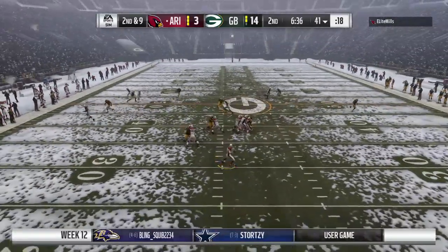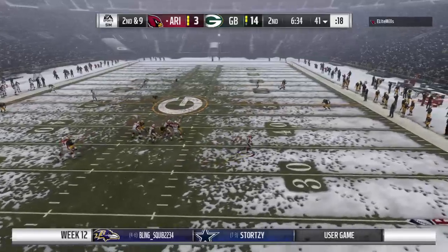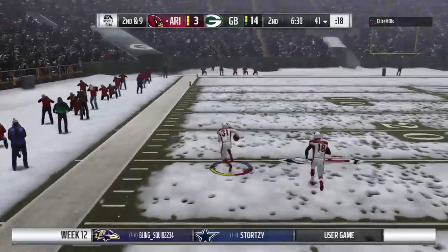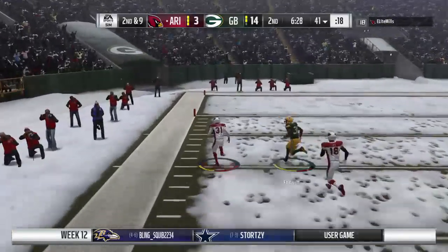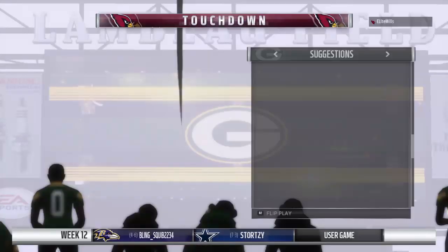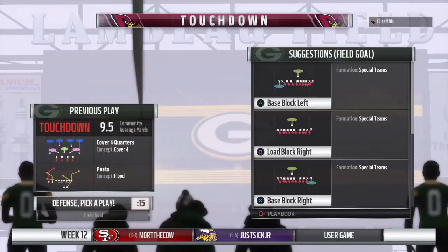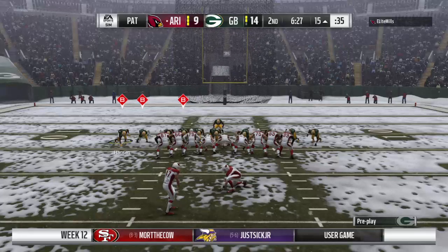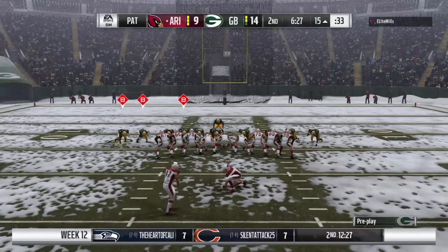Out of the gun, they'll look to throw. Flushed out right. He gets it left side to Johnson. Touchdown, Cardinals. David Johnson with touchdown number 7 on the year. And the Cardinals have cut it to within a score.